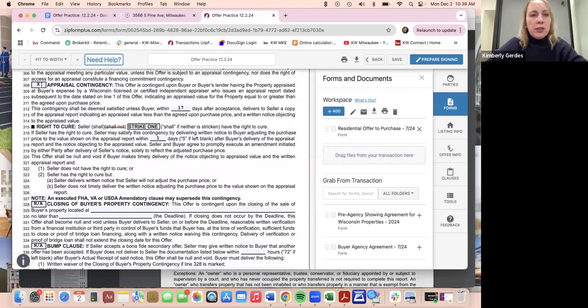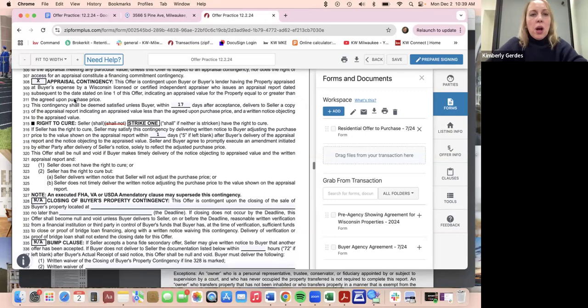We're going to move down to the appraisal contingency. Sometimes people get confused and check this box, meaning, yes, we're going to have an appraisal. You will have an appraisal done if you're getting a loan, or if your buyer's working with a lender. Checking the box in line 308 and including the appraisal contingency brings more specificity to what can happen if the appraised amount comes in lower than what the buyer was offering.